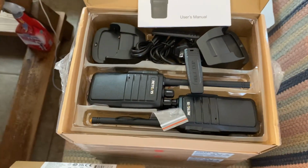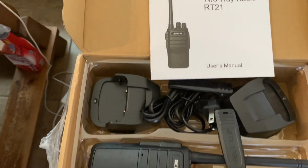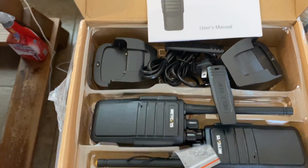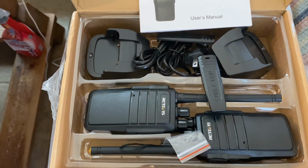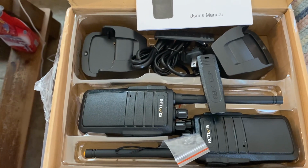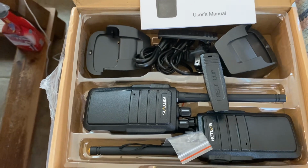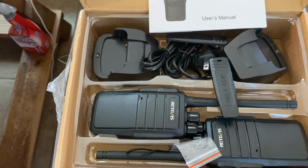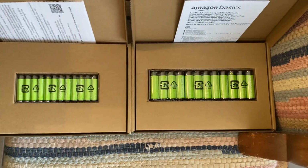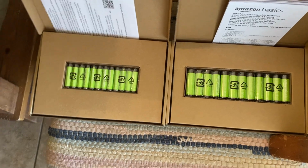I did take advantage of the Amazon Prime days. I picked up 10 RTEC RT21s. These are GMRS. We're going to be using channel 3 here in the area. Each has its own charging station. I do have whole house solar, so I'll be charging 5 and then we'll be using 5 while the other 5 charge. This was strongly recommended by Southern Prepper 1, so thank you very much for that, Dave. Appreciate it. Picked up another package each of rechargeable AAAs and AAs on Amazon Prime.